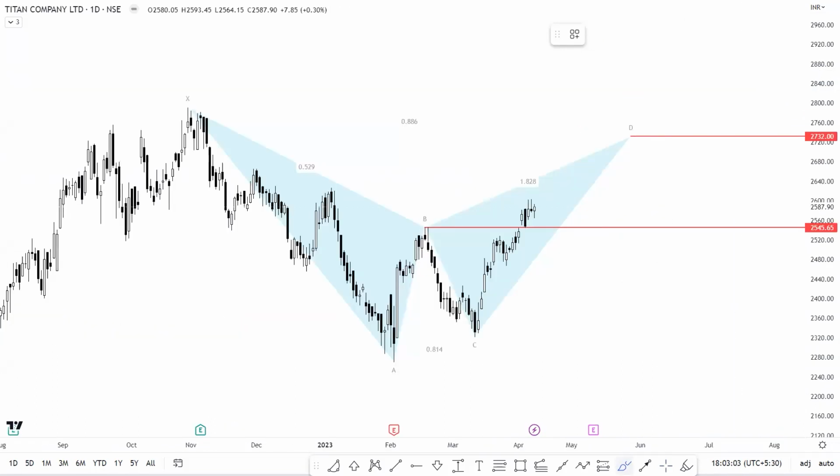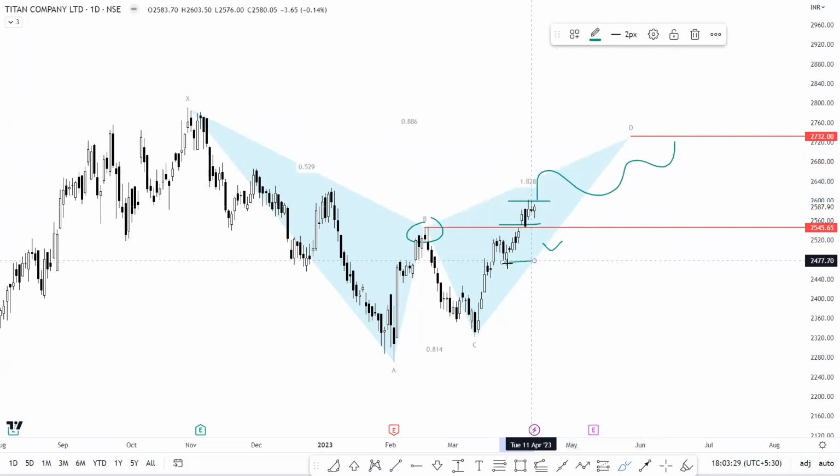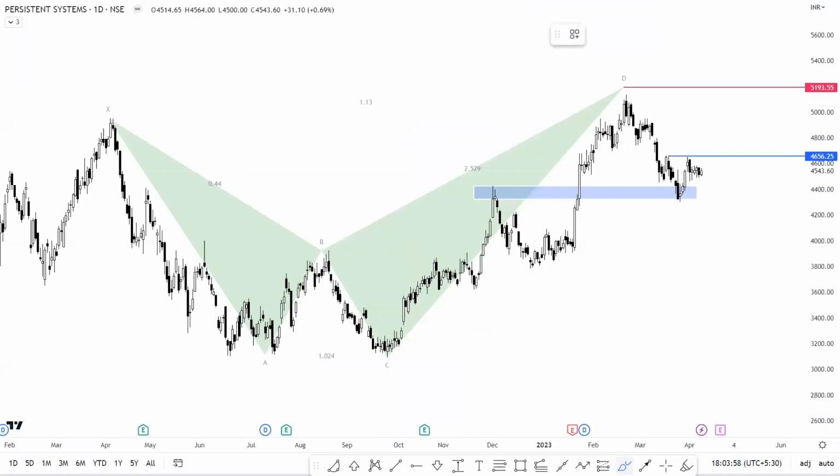The next one is Titan. So here you can see that Titan broke out of this pivot B at 2545 and is holding nicely above the same in a very narrow range. So here, until and unless Titan is holding above the level of 2545, we can expect a trajectory towards the levels of 2732 over the near or medium term, and the invalidation level here can be considered this recent low of 2465.